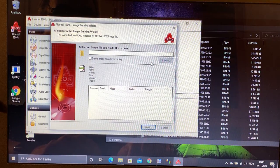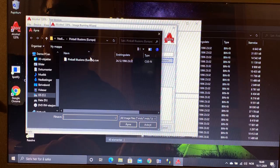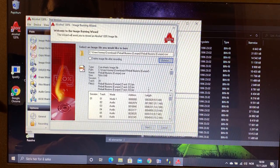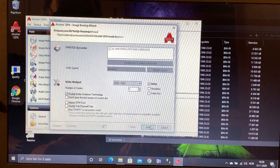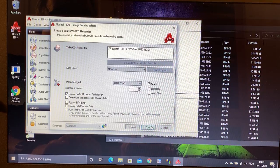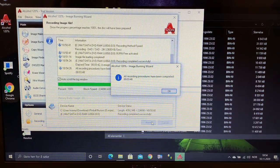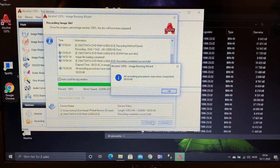So I just start this image burning and select the Q file. Then it lists all the different tracks, and they are actually, as you can see, audio mode. Then next. It has already selected the CD burner, which is a DVD burner, but it supports CDRs. Then I just press start. Now it's burning away. And we're done. Recording is completed.